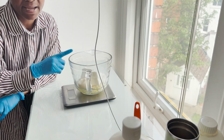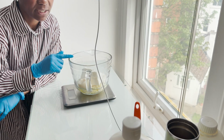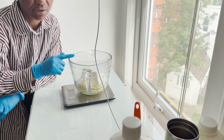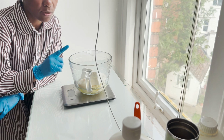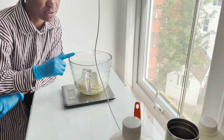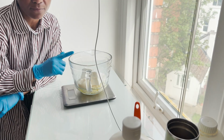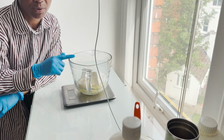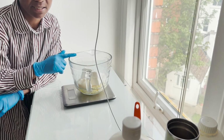In this container I have 300 grams of shea butter, 122 grams of sweet almond oil, 60 grams of cocoa butter, and 9 grams of cetyl alcohol. So I'm going to come back and add another 78 grams of sweet almond oil to this. So the total oil I use, I've used 22% in this container, and then later on is 13%.